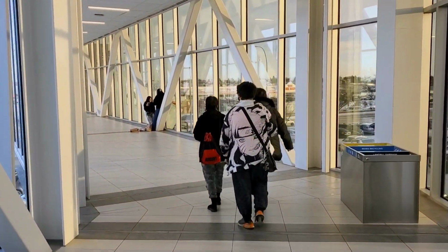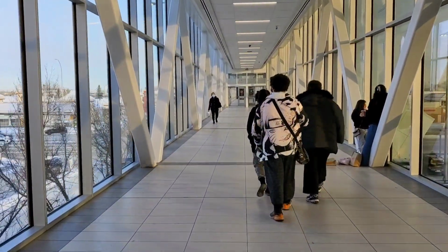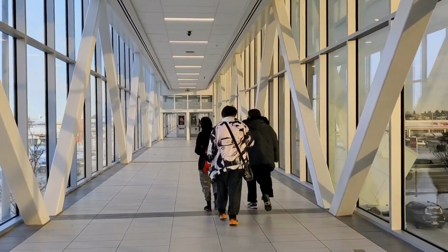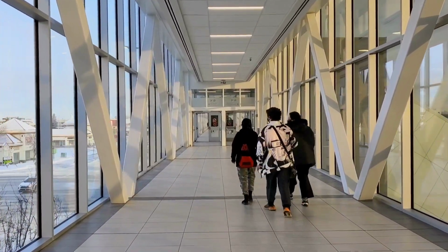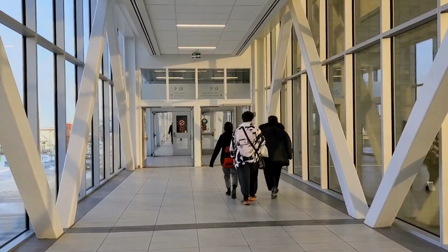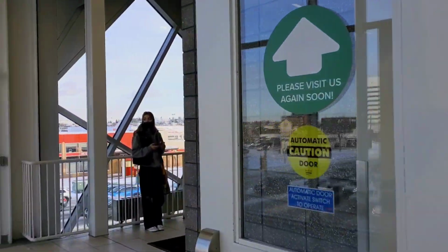I'm going towards the Chinook Center C Train Station, and over there are many bus routes too. The Calgary C Train is LRT, which runs on the ground floor. Most big cities have an underground train, but Calgary's is the LRT. The parking lot is pretty full.